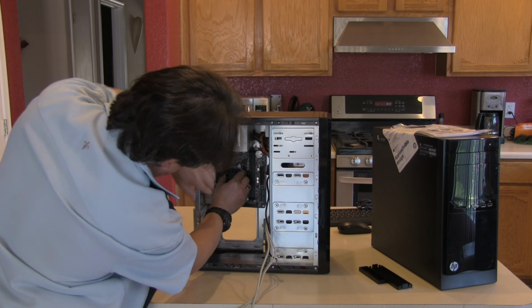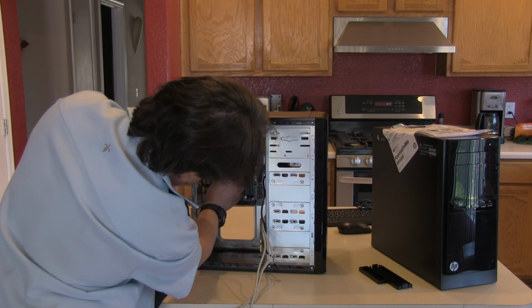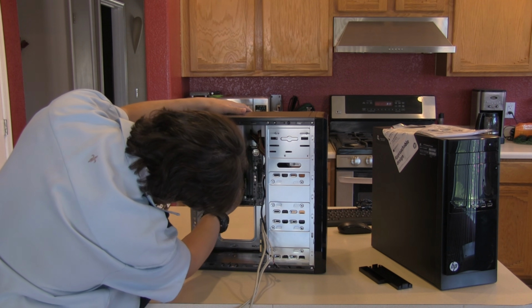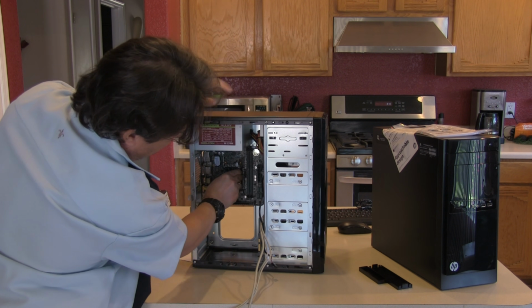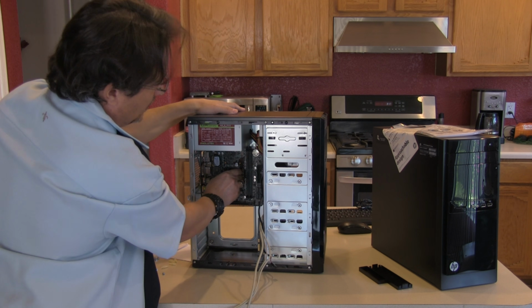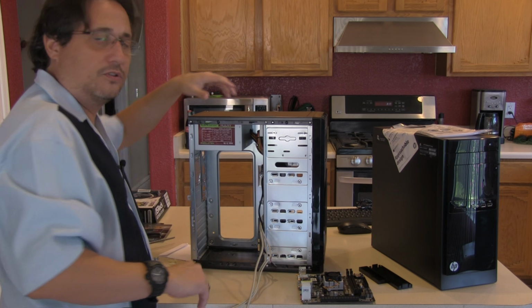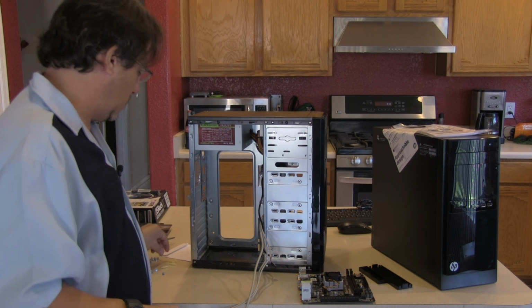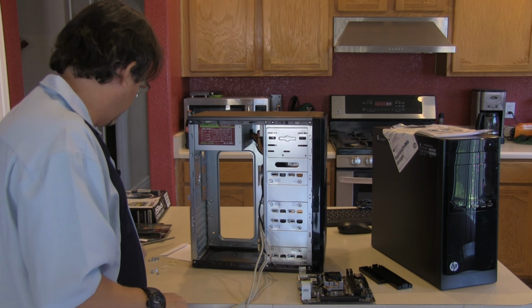And feed the back of the board in first. Keep your power cables out of the way, and make sure that all 4 holes that you're going to mount the board all have the standoffs behind them. If you've got 4 holes, you want 4 standoffs. If you've got 5 holes, you want 5 standoffs. If you have 6 holes, you want 6 standoffs. You want to use them all.